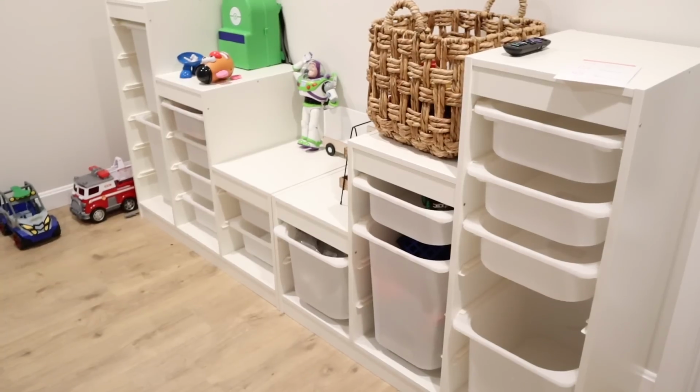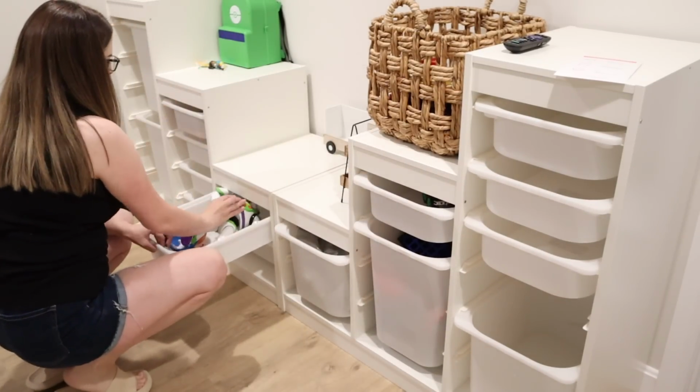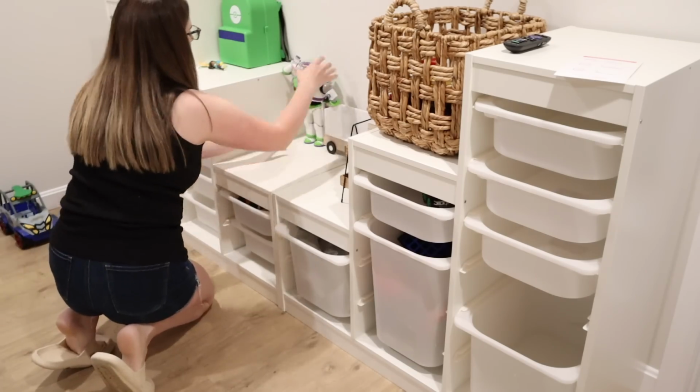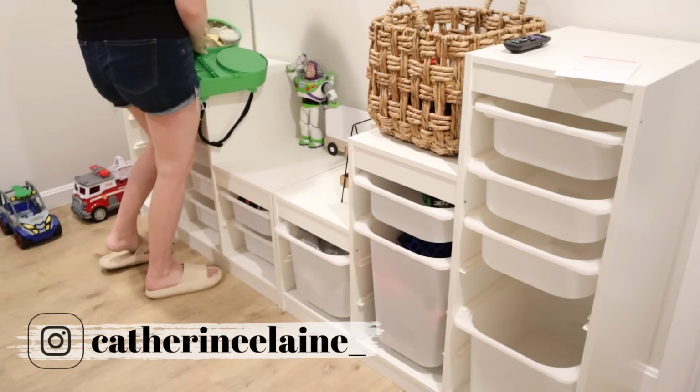But this is where we're going to leave off on this project today. So I hope you guys enjoyed this video so far. There's going to be so much more organization happening down here. Like I said, I want to label everything, but it's a work in progress. I can only do so much when the baby's napping.